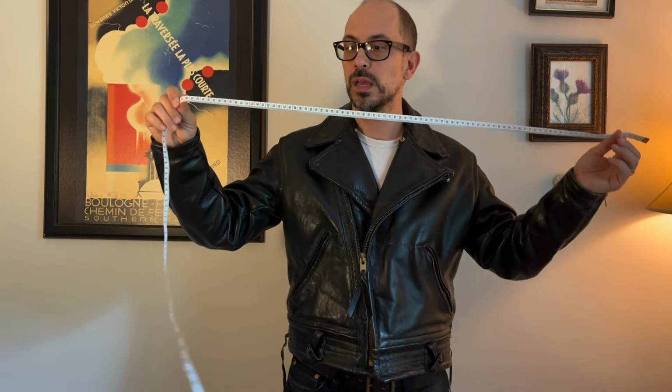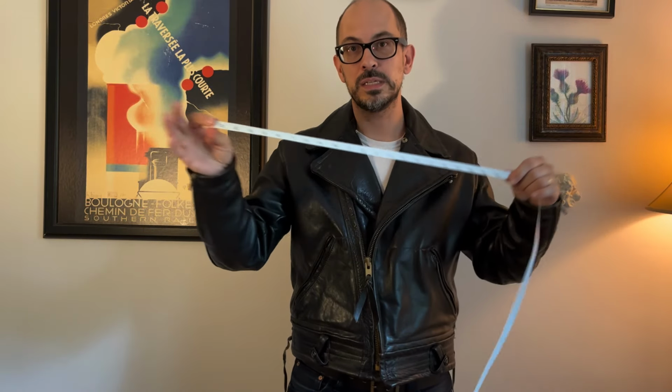And I'm gonna show you, you will need something for this. It's a tape measure. And not a hard one. You can get a soft tape, which is the easiest thing. I'm gonna demonstrate how to use this tape measure real quick and to compare it against the sizes on these jackets that you've seen me wear. So you have the tape measure, what do you do with it?